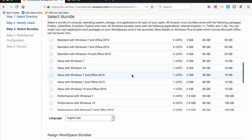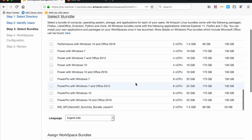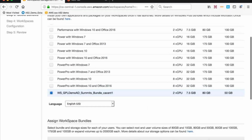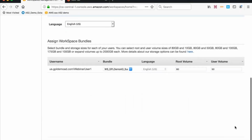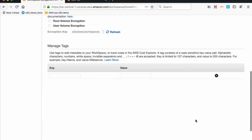As we scroll down, you can see that we have a number of options here, and because I picked Canada, we are not showing our Graphics or Graphics Pro options. But I do have a custom bundle that I created here, and you can see that this will be using Windows 10 with some custom applications that I've added, and I've tied it to our Performance offering. I've also reset the volume sizes. So let's go ahead and provision this bundle type. We have our individual user, our webinar user 1.